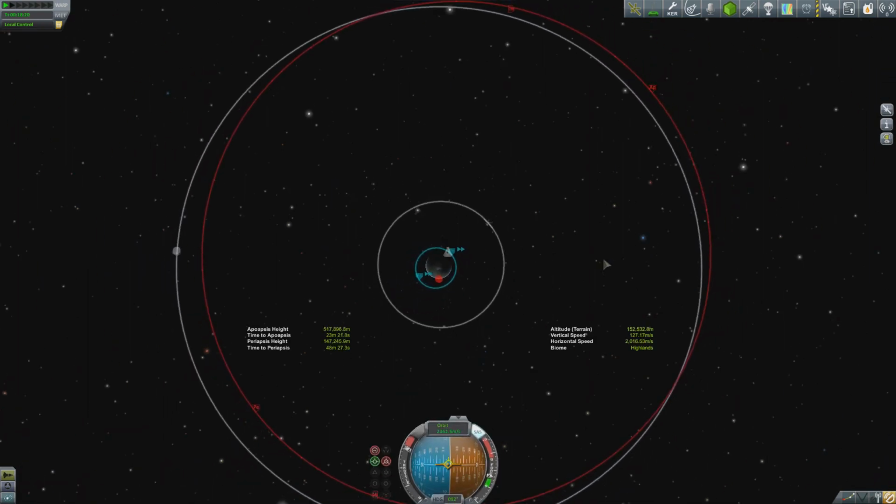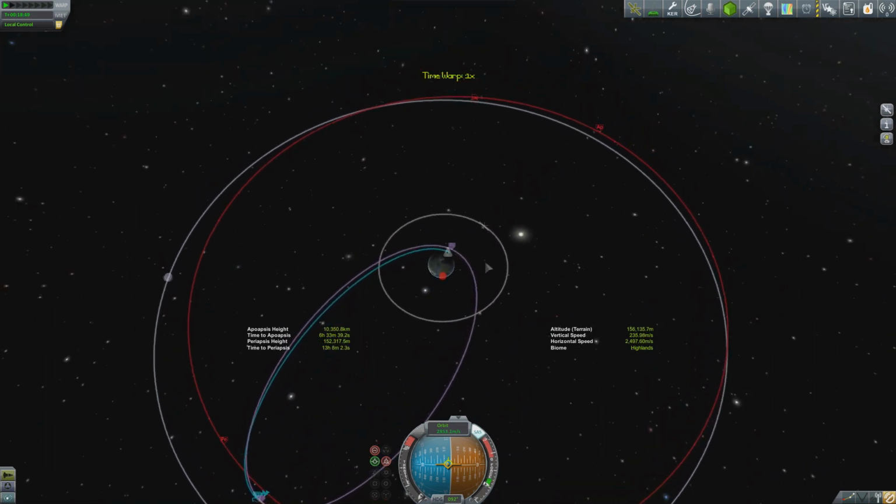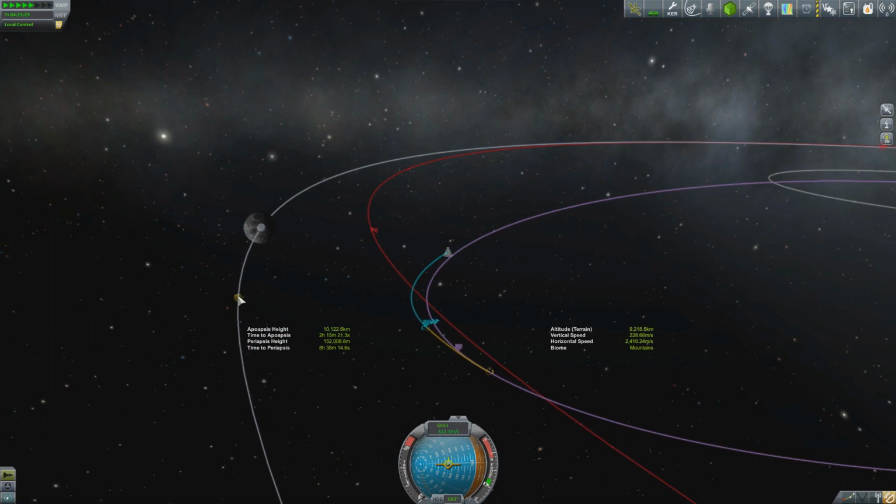The actual transfer burn itself is not going to take a particularly huge amount of time. As always, it takes a little bit to get the rocket going. The further out we manage to put our apoapsis, however, the faster it will accelerate. And as I said just a moment ago, unlike the previous launches, this one, the ascent stage, had enough fuel remaining to be able to complete the intercept without having to jettison a tank. So there we go, intercept completed.